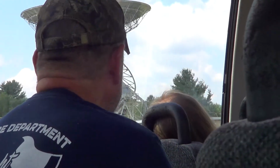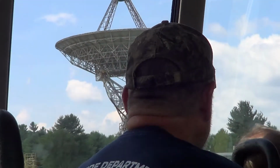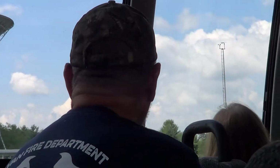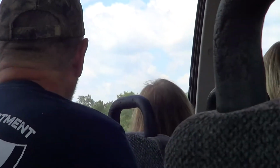We're currently renting the 20 meter to the University of North Carolina. They use it for their Skynet program. And if you've ever seen the Terminator movies, that's not the same Skynet, we hope.